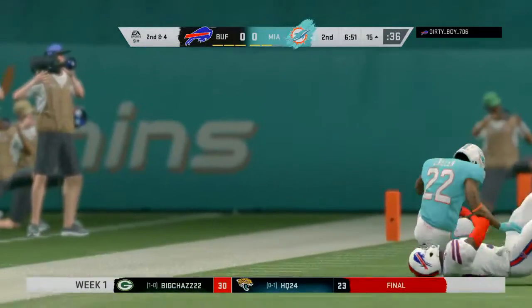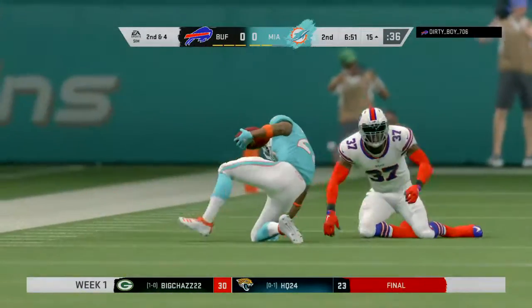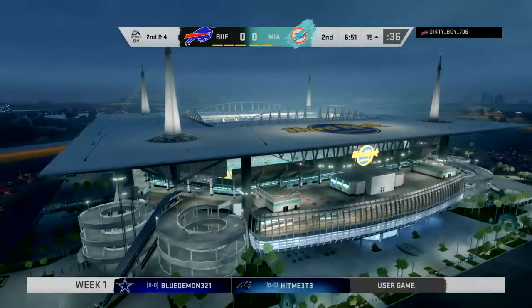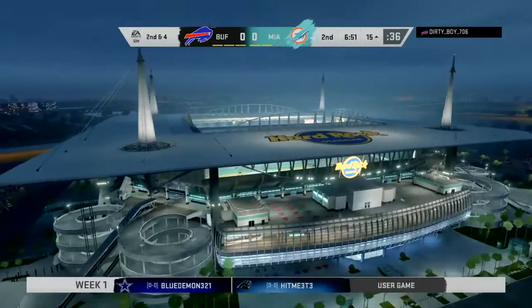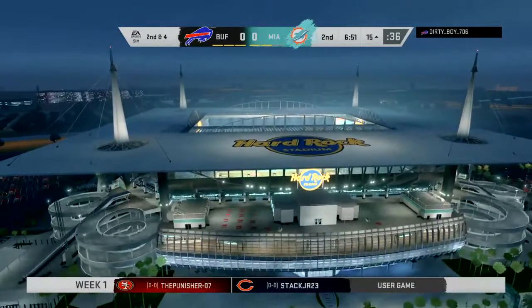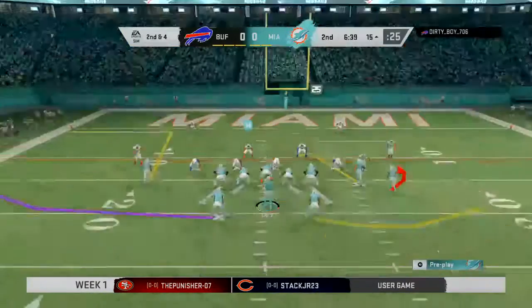Despite the blitz, they're still able to pick up a nice solid gain. The disadvantage of blitzing often alters the normal spacing and run fits and leaves creases like they were able to exploit right there. Six yards on that last play.